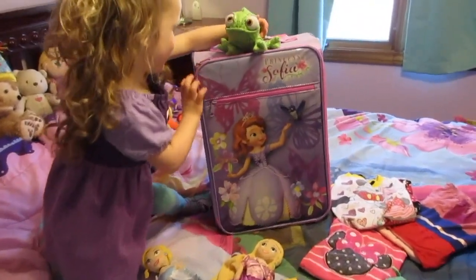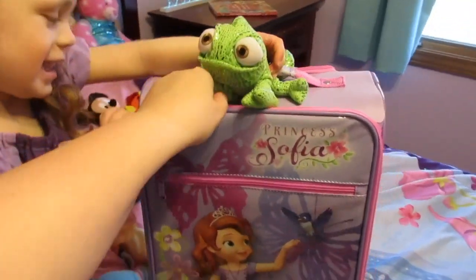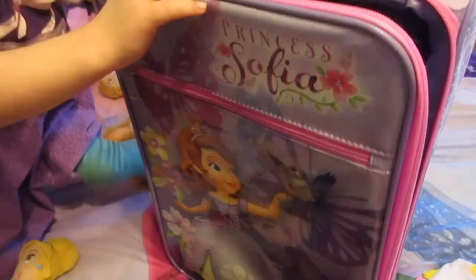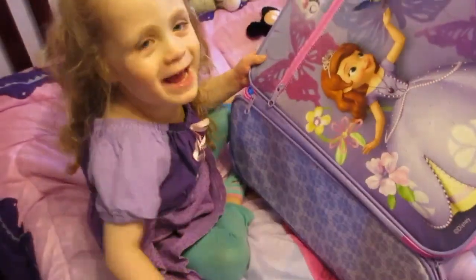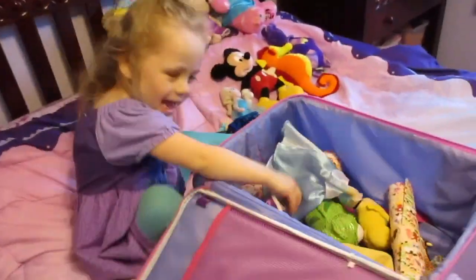She's ready to pack. So I'm gonna help her open it up, and she's packing in her Princess Sofia suitcase today. Thanks to American Tourister and Walt Disney World for this really adorable suitcase, and we're gonna be taking it to Disney World with us. I'll show it to pack. You show it to pack.